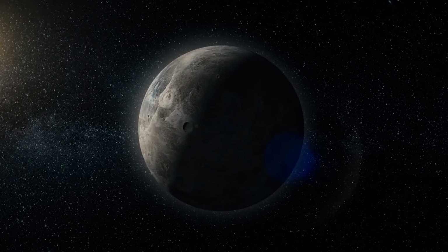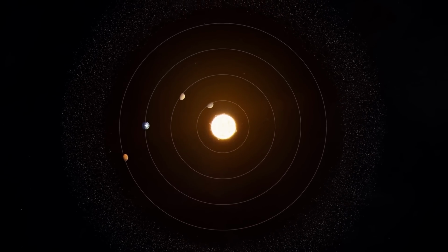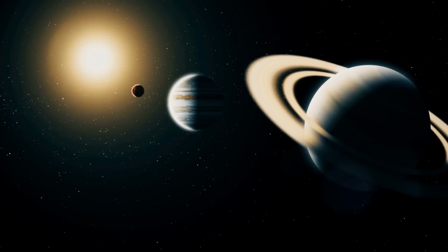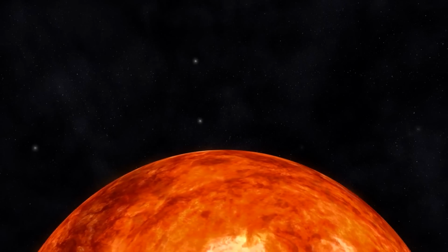Because of this, some people think that a moon like Earth's moon might have formed billions of years ago after a big impact. In this case, the crash could have sent pieces flying into space that could have come together to form a moon circling Venus.